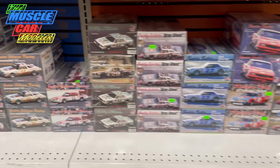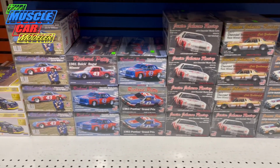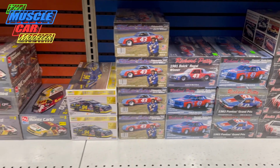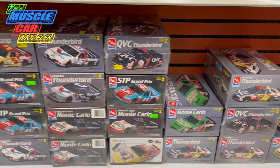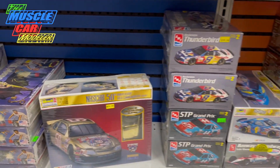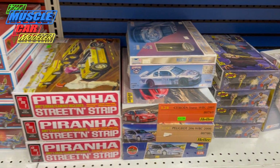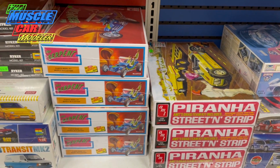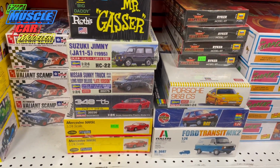Understand these are all good kits. I've only picked up the 71 Charger. Richard Petty's 43 car. More NASCAR. Haven't built one of those in a very long time. Let's see, some more NASCAR. Piranha. Okay. There's some old testers kits. Look at that.